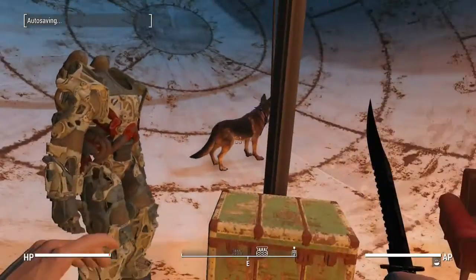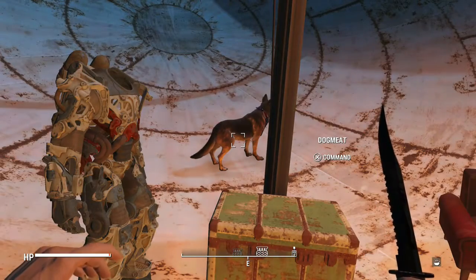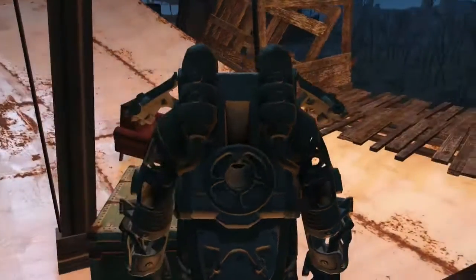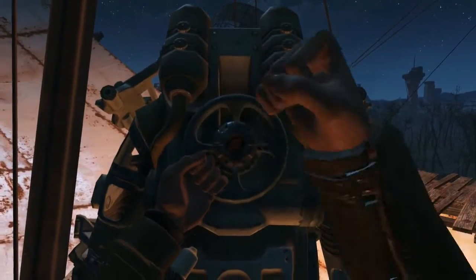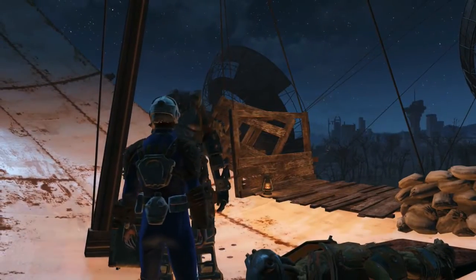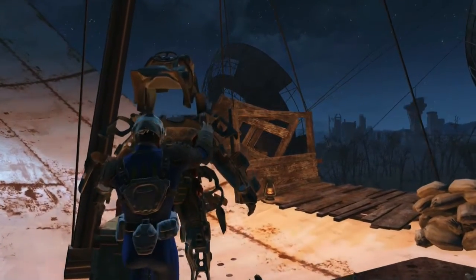Ah, refreshing. Hey! Dog magic. Yes. I don't think this thing has any actual armor on it. It's just a blank piece of power armor. But that's just fine. We have spare pieces we can slap onto that bad boy.